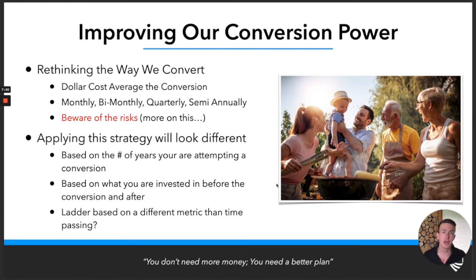But applying this strategy will look very different in application based on what kind of strategy you apply. So what do I mean by this? Well, oftentimes we're not converting for the next 30 years. We're not doing just a general $25,000 conversion for 20 or 30 years. Oftentimes, we're converting around certain tax hurdles. So if you retired at, let's say, age 60, and you're starting Social Security at 70, well, that may mean conversions for 10 years. If you start at 65 to 70, that might mean you're only converting for 5 years.